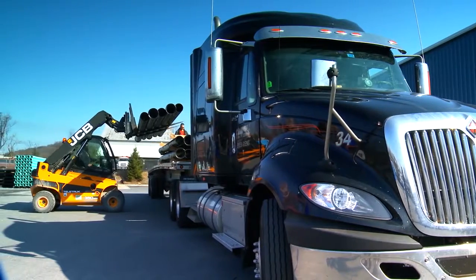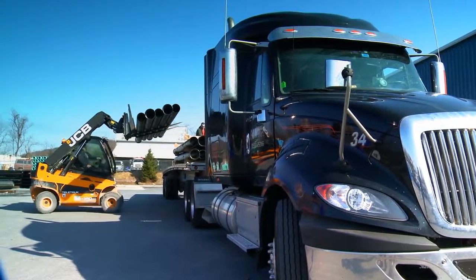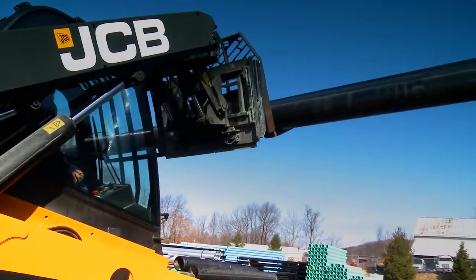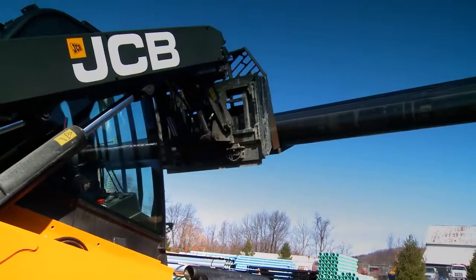The daily checks are fairly simple, no more complicated than any other forklift. You open the door, it's all right there. You can check your fluids, you can check all the stuff you need to do on the checklist to have a safe day in the JCB.